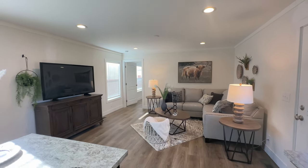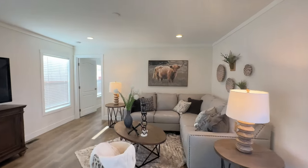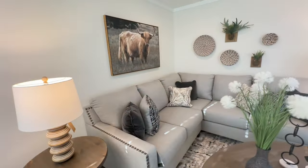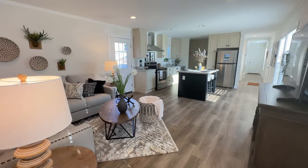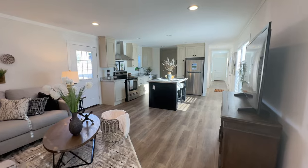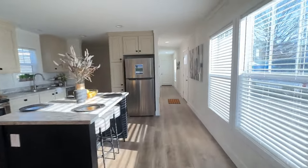Beautiful, nice and bright in here with all the windows, but you also have can lighting in this house. So I love it. We're not gonna look at the master yet, but I wanted to come over here and give you an idea from looking into the living room, looking into the kitchen. So really lovely.